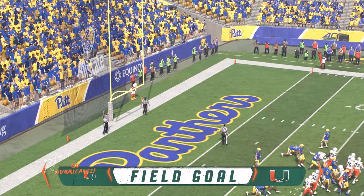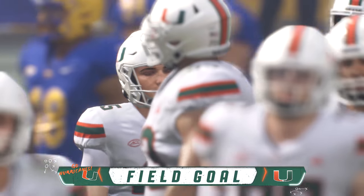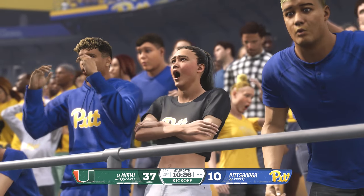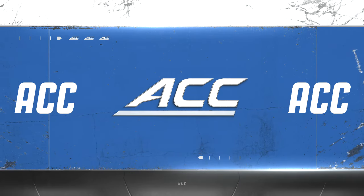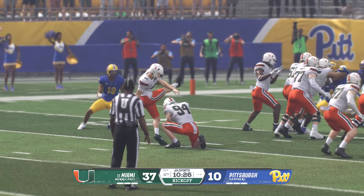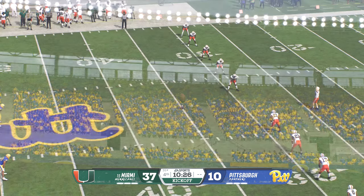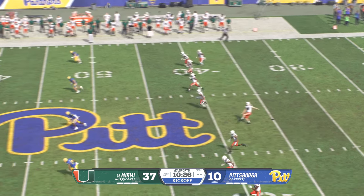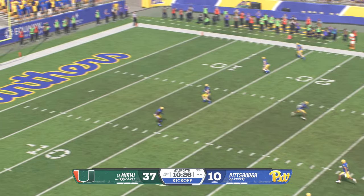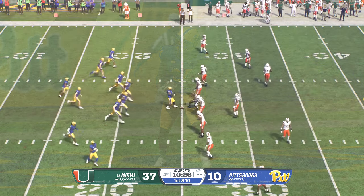And it's good, right down the middle. And that will extend their lead even further. Snap, the hold, the kick, everything there perfect to put 3 points up here for the offense. So after building this big lead, they're set to kick it off. So it'll be a touchback, ball spotted at the 25.